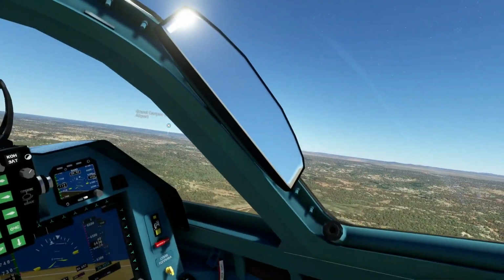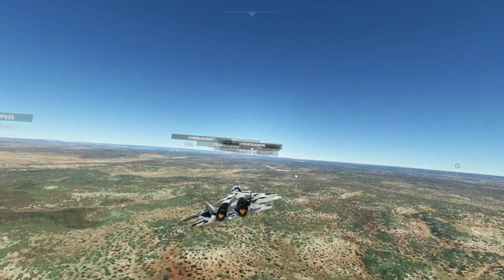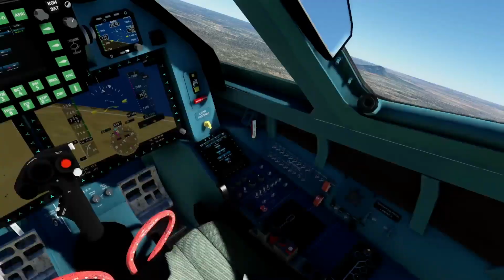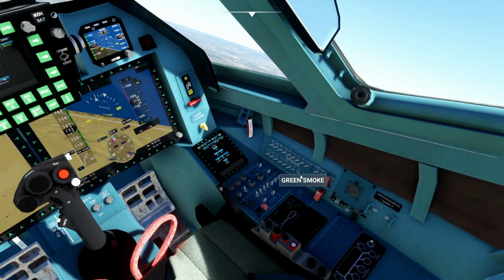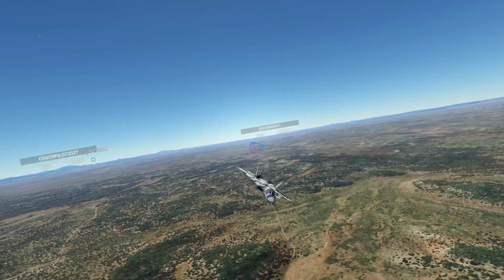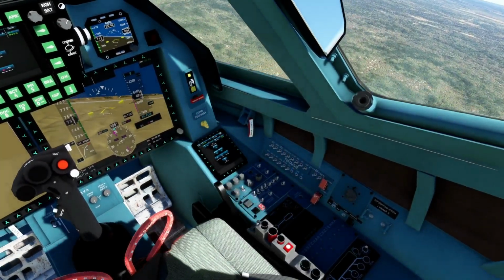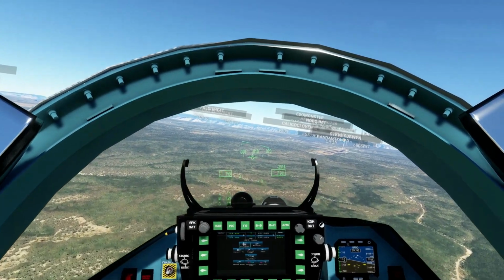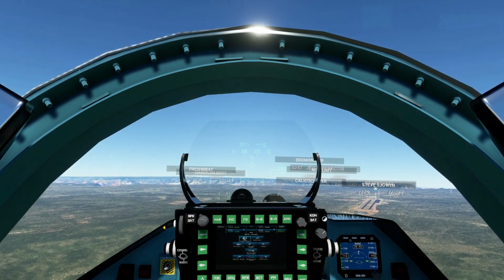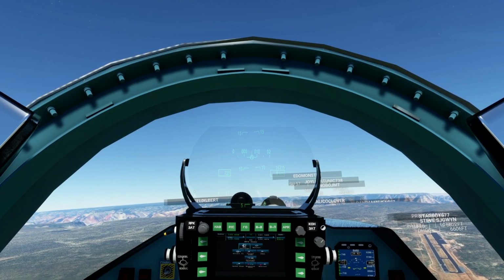Yeah, smoke. We have not tried out the smoke. There's blue. We do more than one color at one time? Wow, you could change the colors by doing that. The trim is working really well. Really well on this plane. Very impressed.